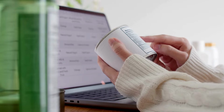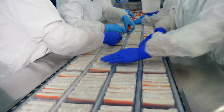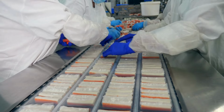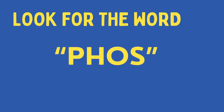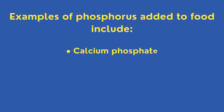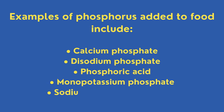Also check food labels carefully. Manufacturers may add phosphorus when processing foods to thicken them, improve taste, prevent discoloration or preserve them. Check food labels to see whether any ingredients contain phos in the term. When trying to limit phosphorus, avoid foods that list terms with phos among the ingredients. Examples of phosphorus added to food include calcium phosphate, disodium phosphate, phosphoric acid, monopotassium phosphate, sodium acid pyrophosphate.